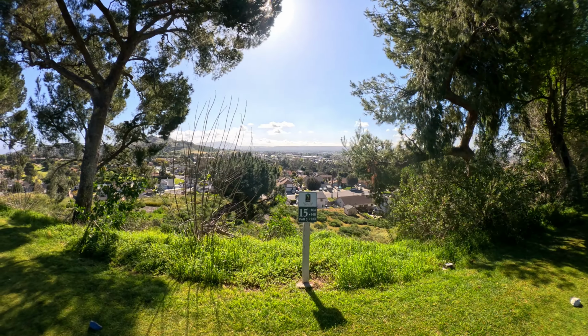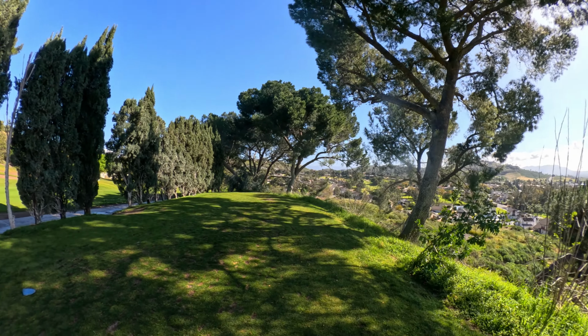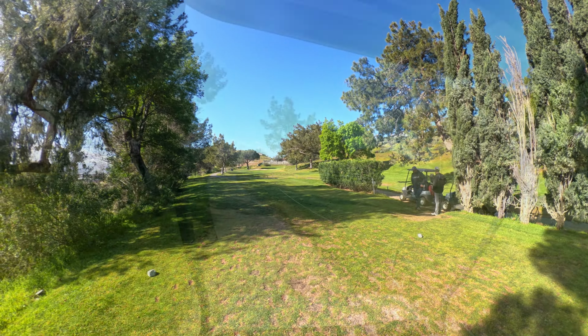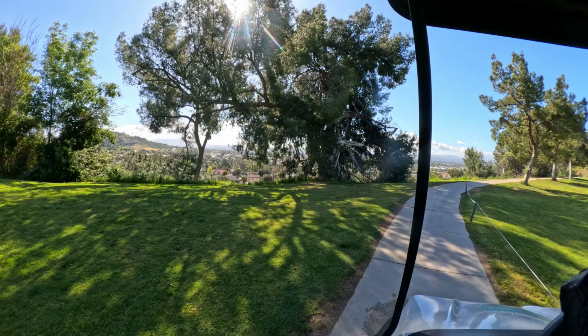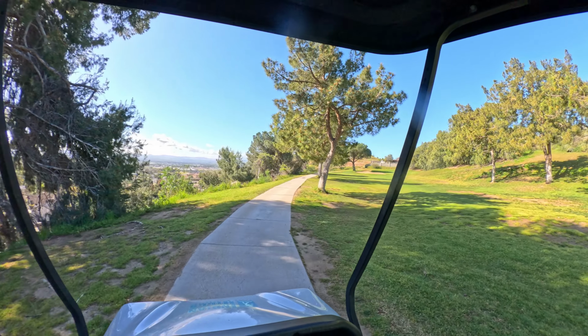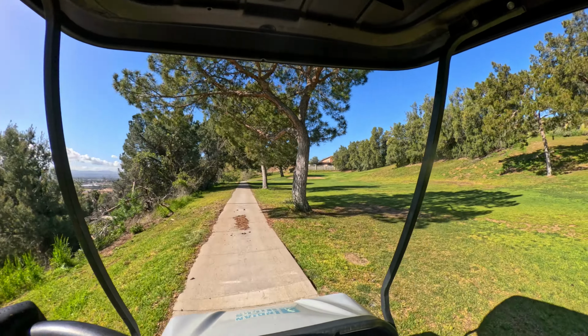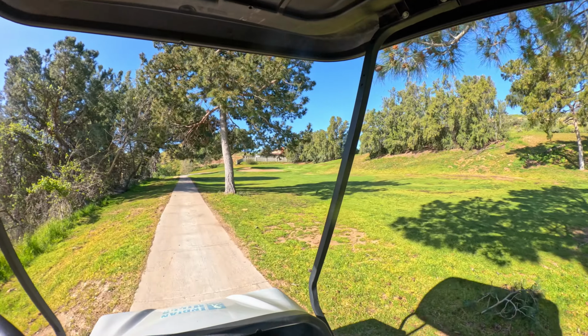This is cool. Great views. Nice little cypress trees. Kind of new, so par three. Nice. 15. 15's pretty cool. Look at this view. Narrow little par three shot.